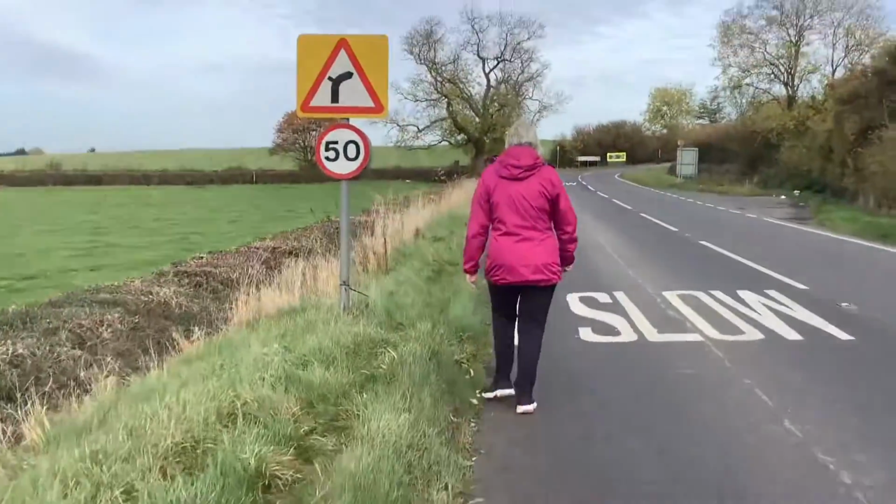Ooh, just got caught in a bramble. Right, good job I'm wearing my old trousers.